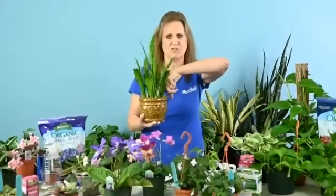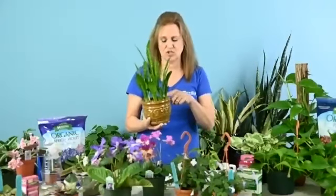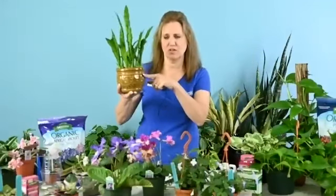It's totally cool, right? So this soil is really dry. I can stick my finger all the way down there. It's dry and sandy, like the dunes at the beach. That's what you want to experience about a third of the way down, at least, maybe 50%. They can go a lot longer without water than people realize.